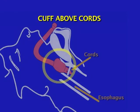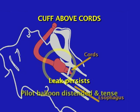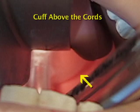If the cuff is above the cords, however, there is a persistent leak despite repeated cuff inflation. In this case, the pilot balloon becomes increasingly distended, tense, and holds pressure. The cuff is above the cords on laryngoscopy.